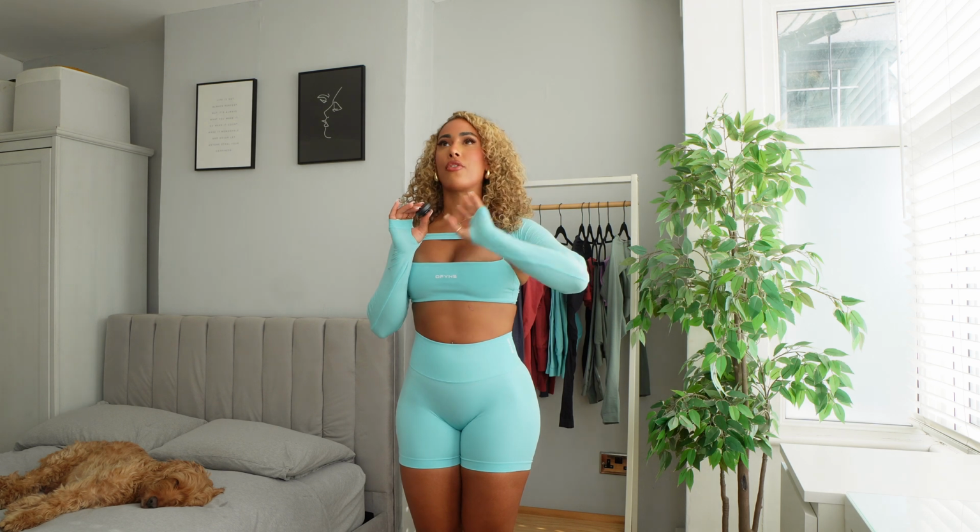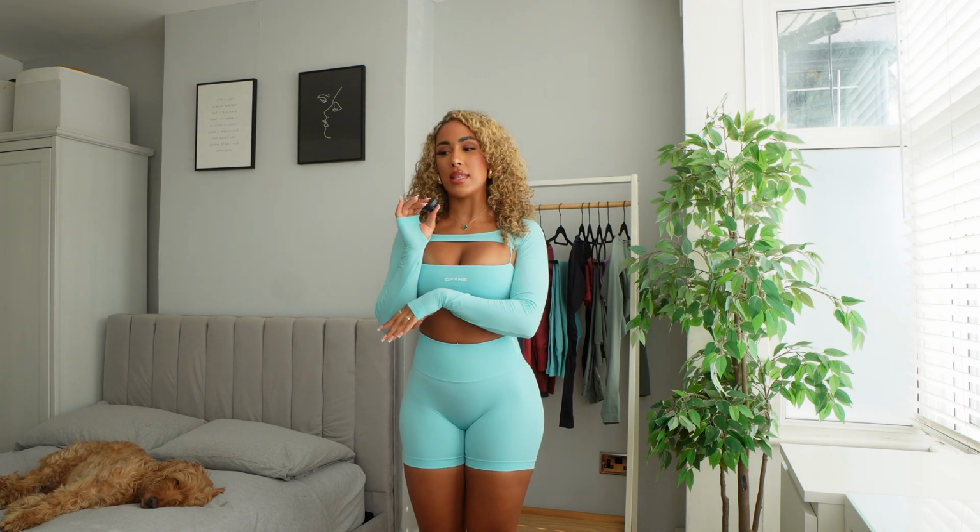But overall, I think the fit and the quality and the sizing across all of the colors from this collection is pretty consistent, which is good to know because like I said, there are collections where I feel like, oh, I'm a small in this size, I'm a medium in this size. Like, no, the sizing is standard across everything.